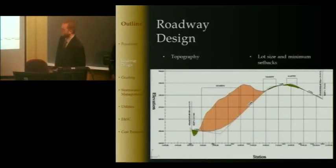As you come into the development, we have a sag curve in the beginning to deter any kind of ponding and to eliminate any water that would flow across Georgetown Pike. After that, we tried to achieve a vertical slope of 10%. And we also try to conform with the existing topography to minimize any earthwork.